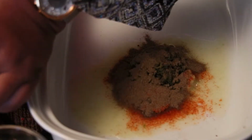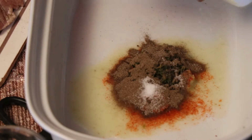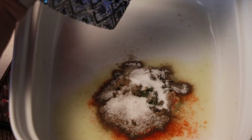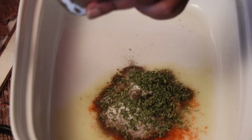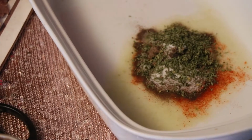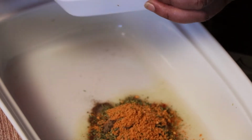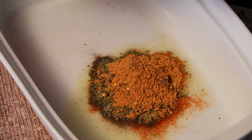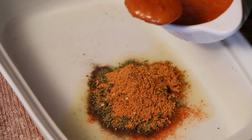Flavor, your salt. It's about 2 teaspoons of salt, and then we've got your parsley here. It's a lovely ingredient. It really adds flavor. And then we put our other main ingredient, which is the Portuguese spice. It's got the greens already, so added with the parsley it gives it a beautiful green look as well. And then your Portuguese sauce.